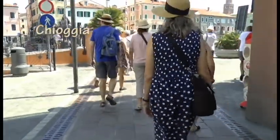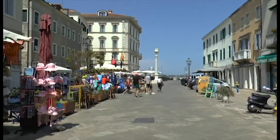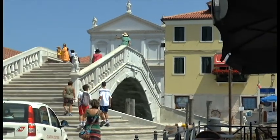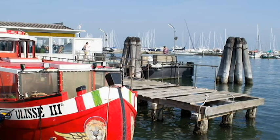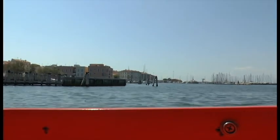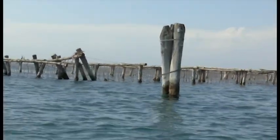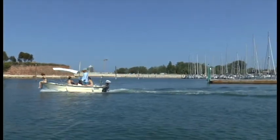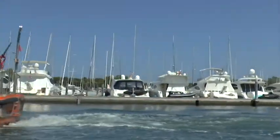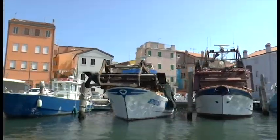Chioggia is a fishing town, sometimes called Little Venice. We are going on a traditional fishing boat called the Bergozzo. There is even a song about it that is played while we sail. Those are mussel farms. After about 30 minutes, we head back to port. Passing the mussel harvesting boats before we disembark.